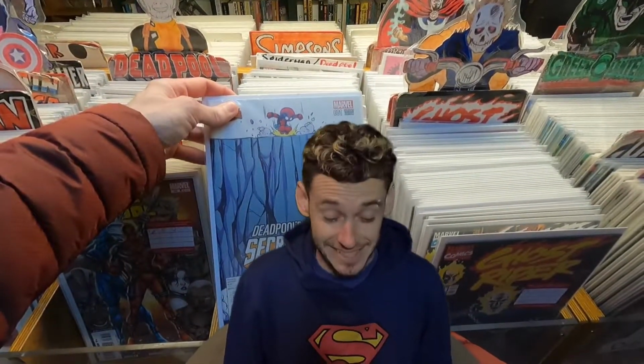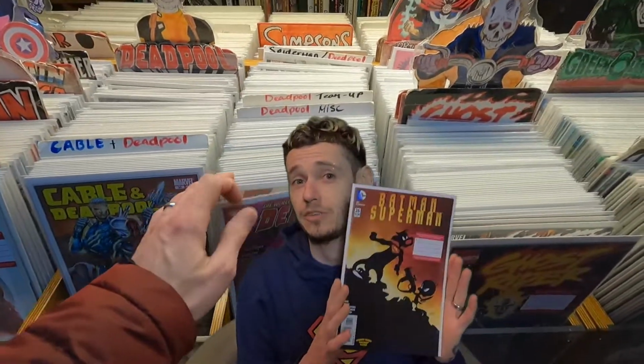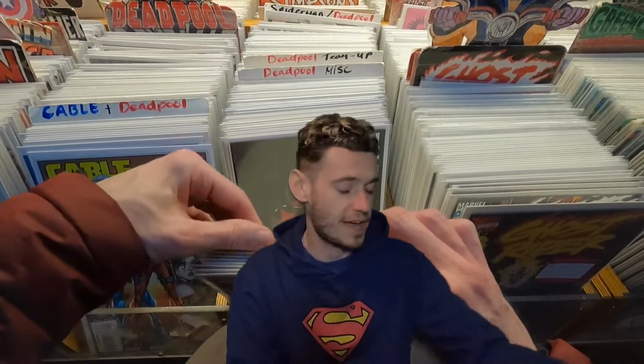So let's get started with what I picked up. First off, I picked up Batman Superman issue 26. This is the Looney Tune variant. This was £3. All the stickers are still on, but they do come off quite easily, and most comics come bagged and boarded from there as well. But that is an awesome cover with Tweety and Sylvester on it, so I had to grab that.